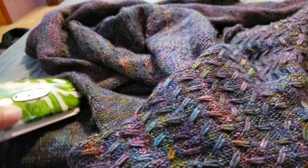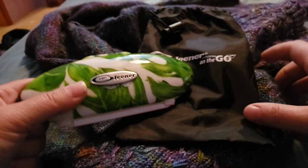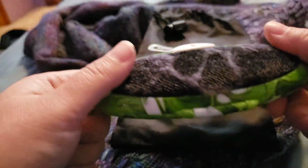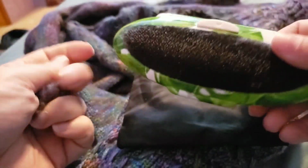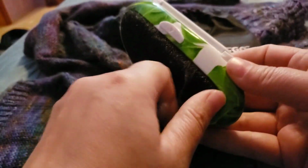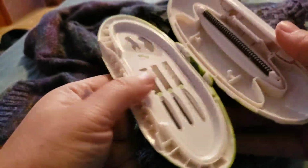So that's my review of the Gleaner on the Go. Definitely highly recommend this little guy. I got mine online from Steve & Bees out of Minnesota. It works really well on a variety of different types of sweaters, or a variety of different types of yarns, and depending upon how structurally strong your yarn is, you would switch out and use the different heads on it.